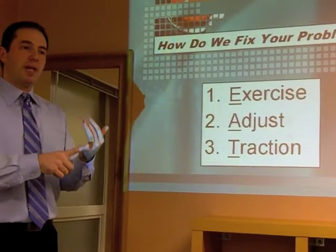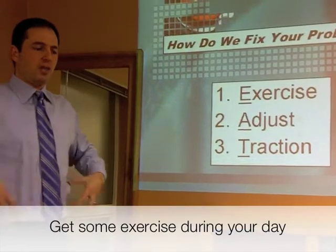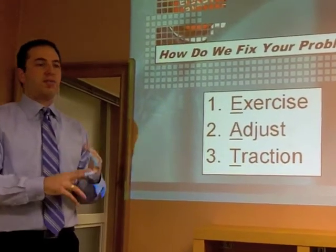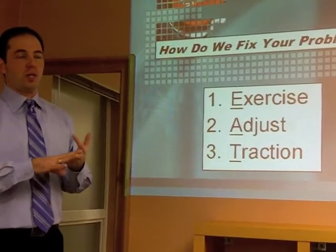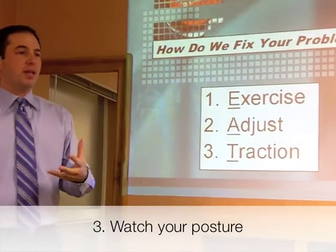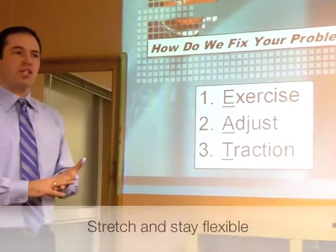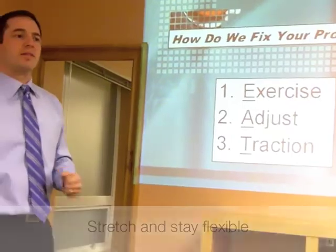So when you're on your own, the basics are core strength, right? Working on those abdominal muscles, keeping them strong, helps keep the back stable. Exercising, period. Doesn't matter what, it could be walking, jogging, swimming, all that stuff. Just keep your spine moving, keep those joints mobile. And then watching your posture in whatever you're doing, whether it's work, ergonomics, recreational, or just lounging around the house, being aware of it. And then stretching and maintaining flexibility. And then all the other stuff you talk about in health, good diet, staying hydrated, and all that kind of stuff.